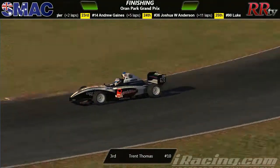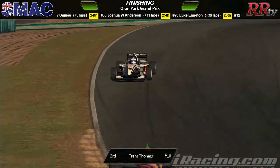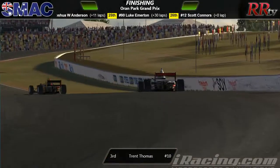Yeah, like you said, on lap 7 you dropped down to 10th place, I think it was, and then pitting on lap 21, again after the pit stop down to 10th place.